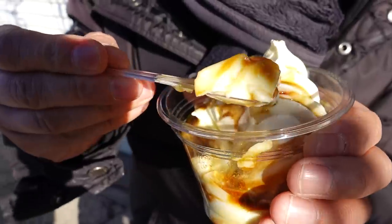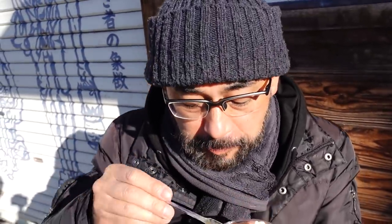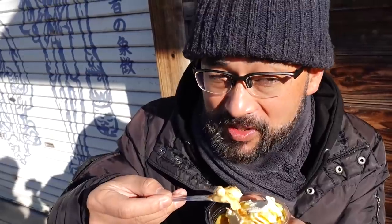Ta-dam. Here, oh, jiggly, jiggly, jiggly. The kuromitsu. This kuromitsu is very good. And the pudding is so soft, smooth.